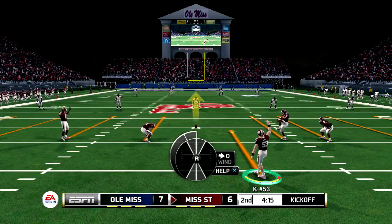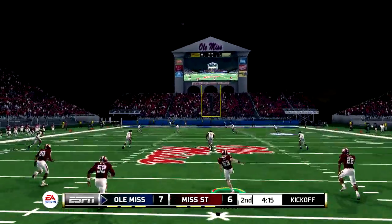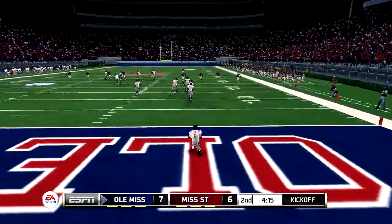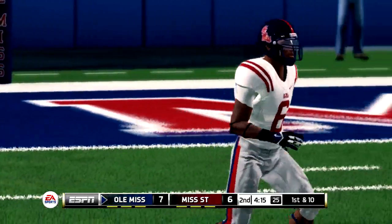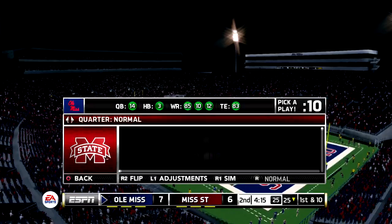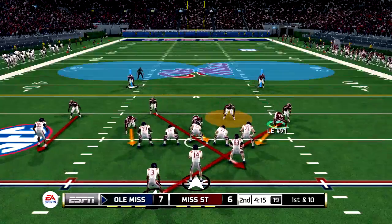Mississippi State lines up for the kickoff. He sends this one deep. And it goes into the end zone, down for a touchback. In a game that's this close, you can't afford to waste possessions. Ole Miss, up a point.